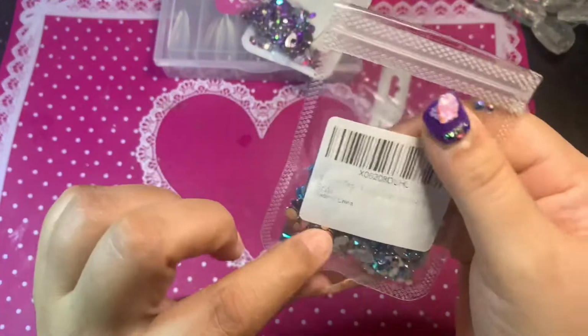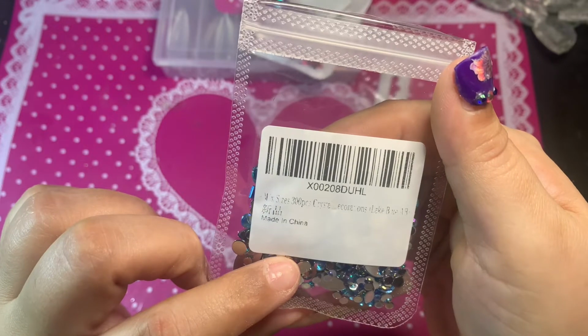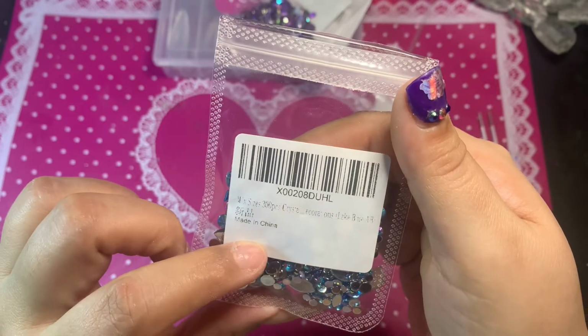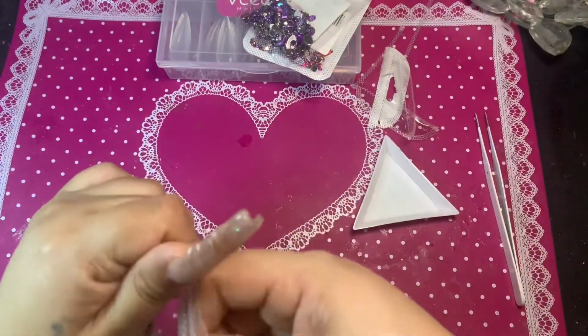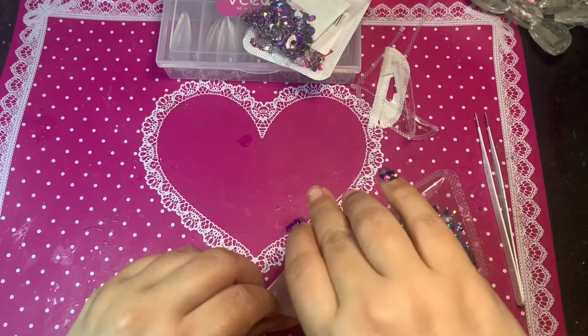Okay, the final set is another 300 piece, and it is the color blue. This blue is amazing. I love it so much. What I like about it, Bessie, is they're not just round rhinestones. They have all different shapes, all different sizes. And like I said, I cannot wait to use one of those really big ones.